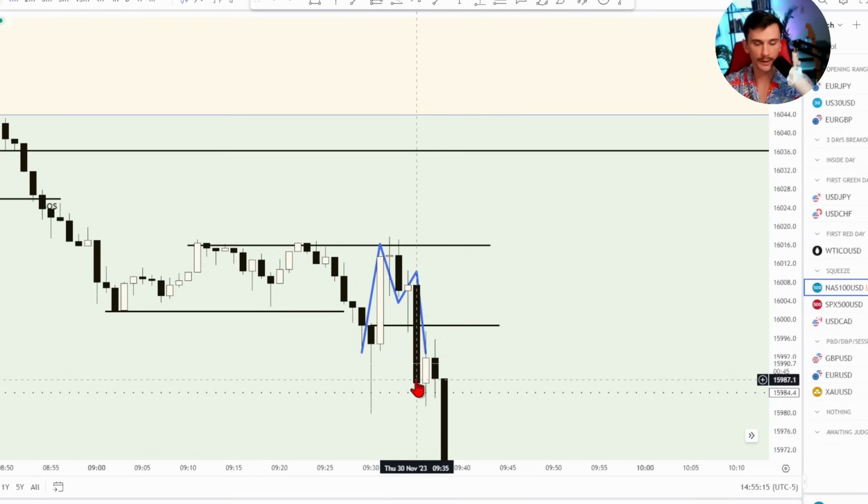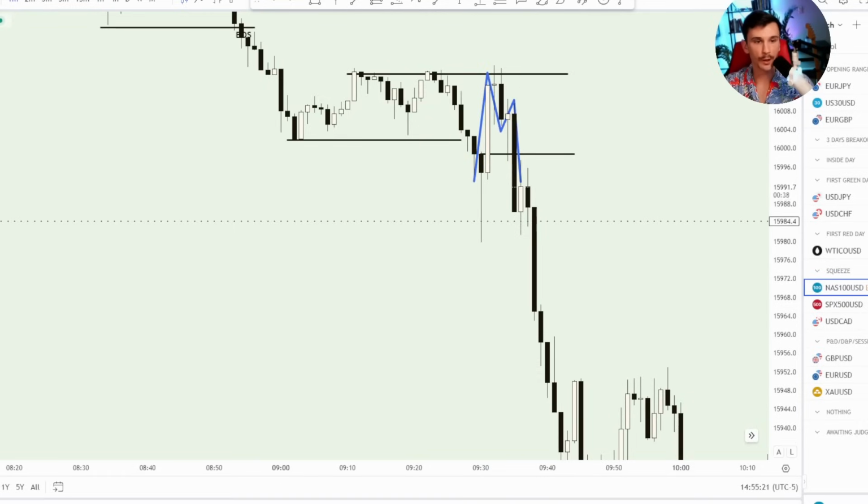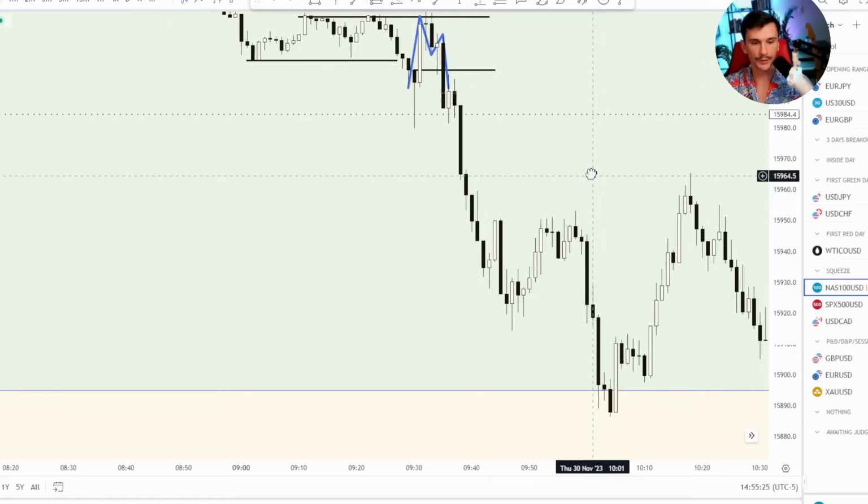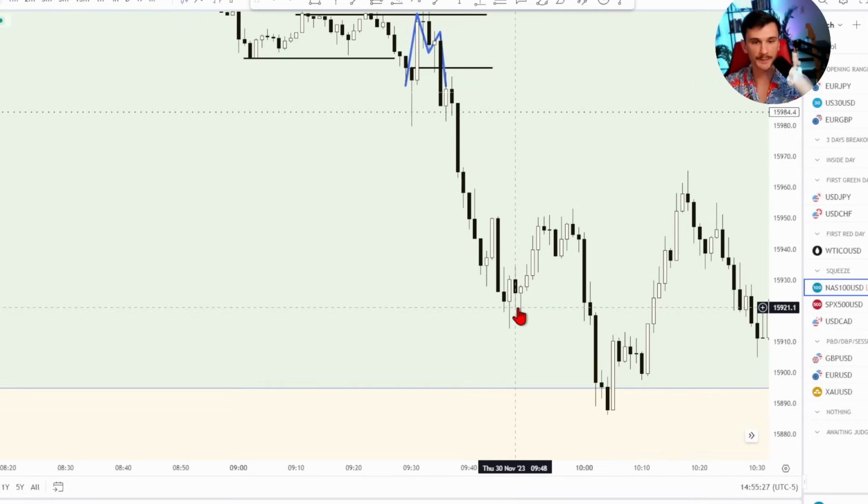I entered on this candle here at the break, and I added into this position as it was falling. This was an A+ or a high quality trade setup, and I was able to hold on to this for 60+ pips with size. Very good trade. Very great day. This has been a great week.